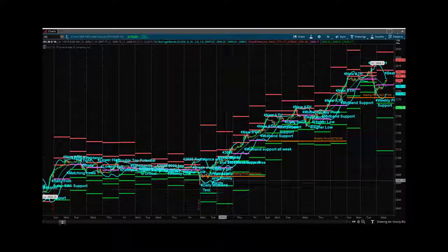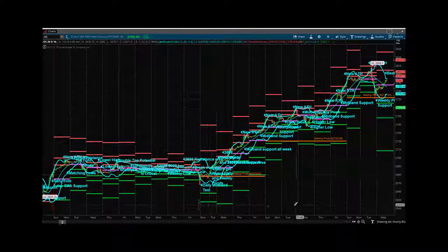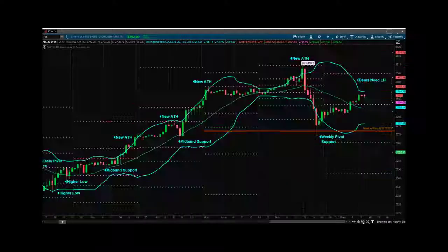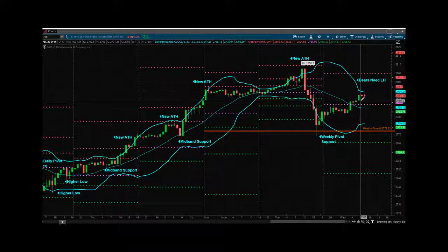The last time we engaged the weekly pivot was right here, January 2nd. They couldn't take it out, and how did that go? Not well. So you have to be hyper vigilant today about whether or not the bears can use this day to create some follow through, convert the weekly pivot, and be relevant and create a two-sided tape.